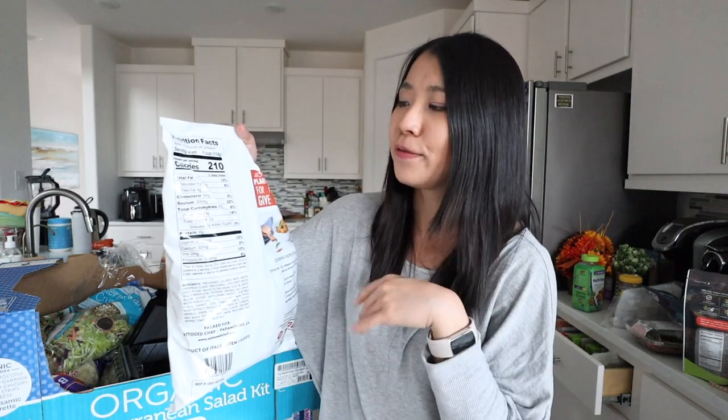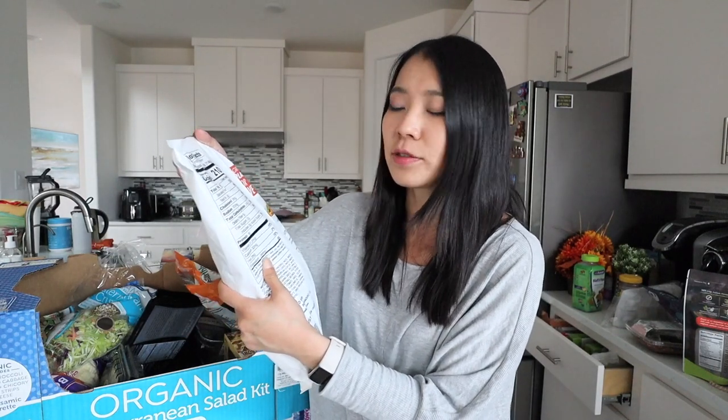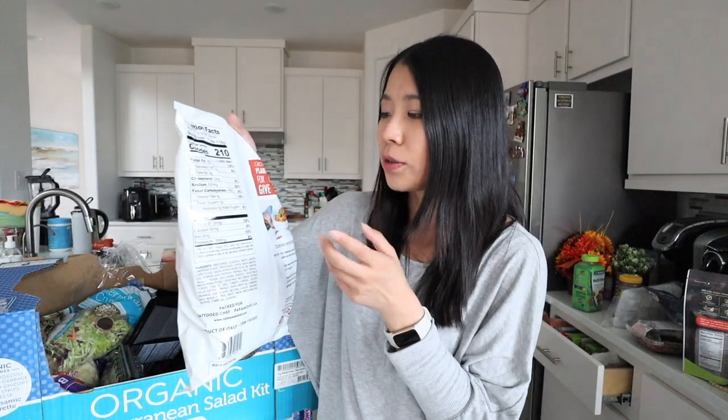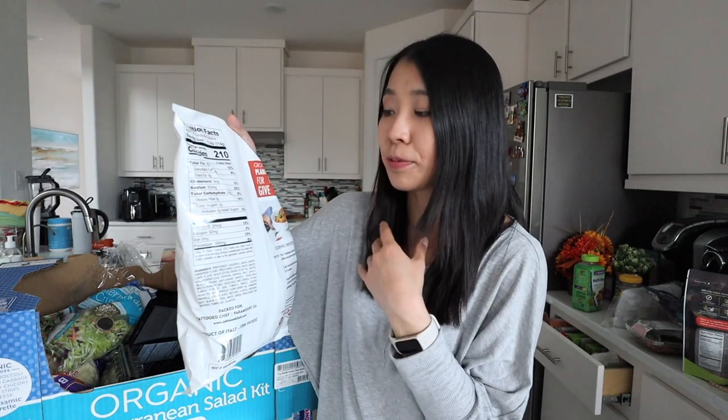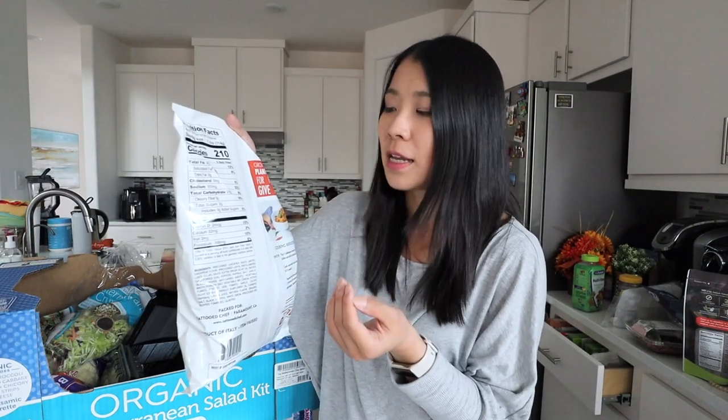So each serving has 200 calories with 9 grams of fat, but don't worry about it, it has 1.5 grams of saturated fat, so it's like unsaturated fat. And it's pretty high in sodium, 500 milligrams, but I would say Spanish rice does contain high sodium in general. It has 5 grams of fiber, 2 grams of sugar, 8 grams of protein. It's pretty high in protein for a rice item, and 24 grams of total carbs. So deduct the 5 grams of fiber, I guess it's like 19 grams of carbs in general.